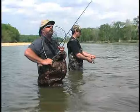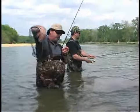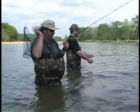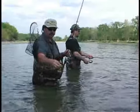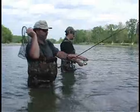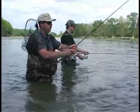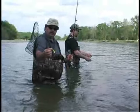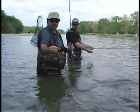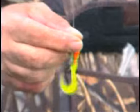The reason I'm using a little glow-in-the-dark floater is because the water's a little murky, and it looks white, but it actually glows chartreuse when it's under the water. And this gives them a little something extra to see. And I like that little flash of orange on here. Walleyes can only see a red and orange color. Everything else is just shades of gray.